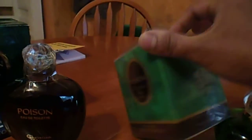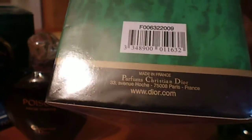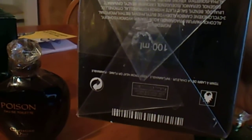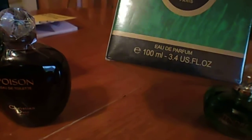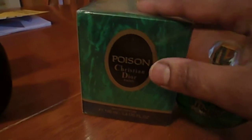Now in this fake one, they've done it relatively well in faking the batch code. So this is what it would look like in the vintage post 1990 Poison Dior, and also they moved the address to 33 Avenue Hoche. As you can see in this fake one, there is no 4-digit batch code on the cellophane. And as I mentioned in my last video, this has been verified by 2 different Dior retailers to be 100% counterfeit. And this is going to be going soon to Dior headquarters in France for official verification. And also it will be destroyed by the Dior head office. So they will not be returning it back to the UK.